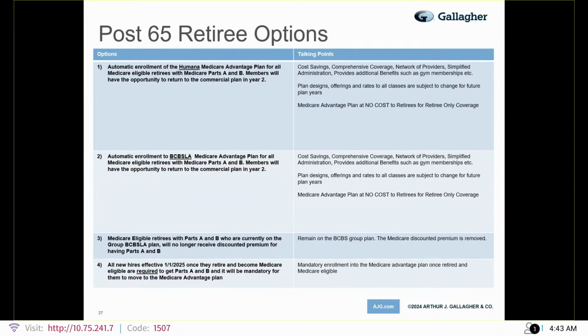Also, just to mention, Mr. Hidalgo, you asked about Humana and Blue Cross. You can't elect both of those options, but other than that, all of these options can be elected together. You could put option 4 in place, and you can put option 3 in place in addition to 1 or 2. So option 4 just seems like a standalone option, because if option 1, 2, or 3 are adopted, then option 4 is automatic. Except that you are allowing folks to get back on your plan. So if you put option 4 in place, they would not have the option.